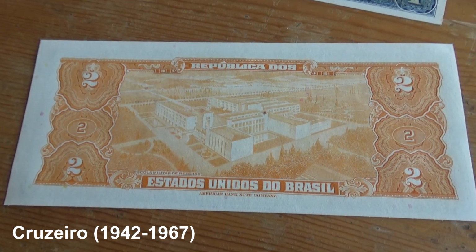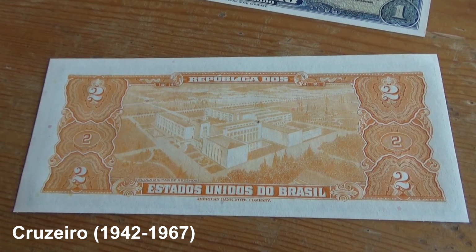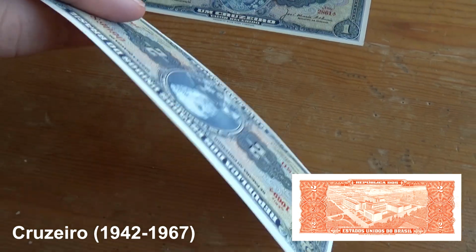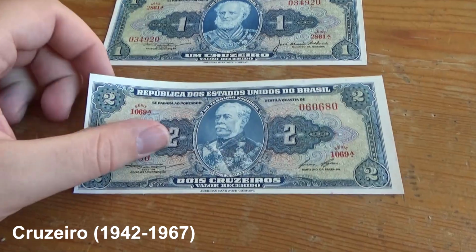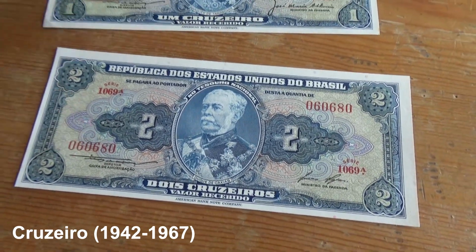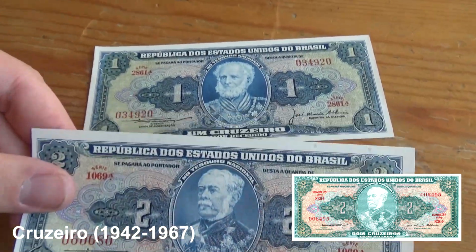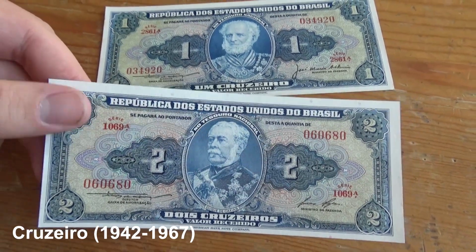So there are different variants with different colors. This one has an orange back, while some had a backside of a different color. Also the color on the front is different between the different printers. So this is the American coloring, and a different coloring of the British printing.